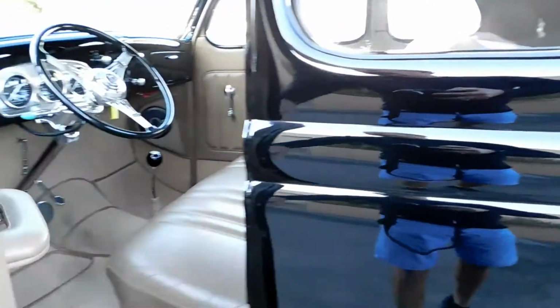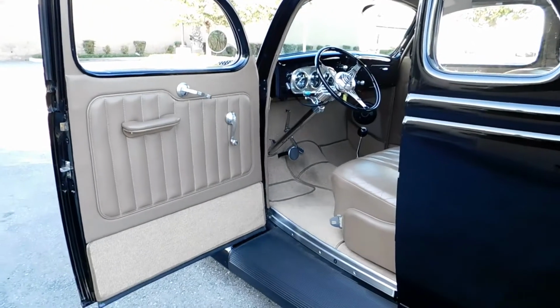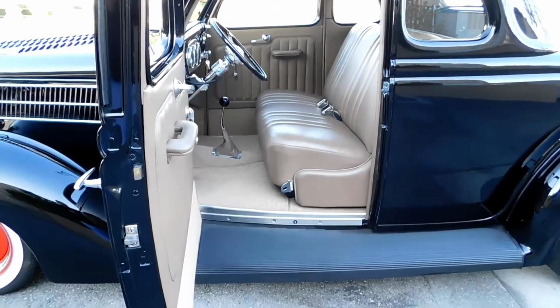Again, we could pick at it for a little flaw here and there, but you know what? This is a nice car. Great paint. Drip rails again have been shaved off it, or the rain gutters, whatever you'd like to call them.